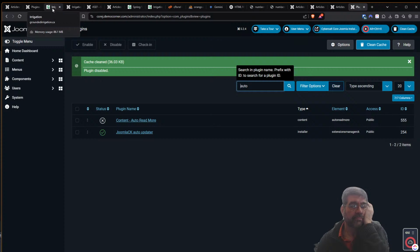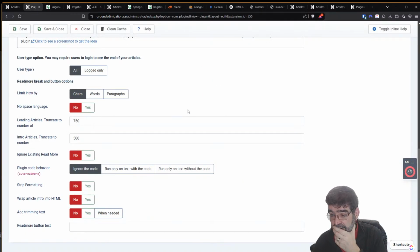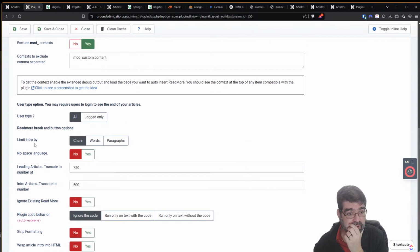Now, I will say this. The reason that it only showed up in this case is because we don't have read mores here. My son didn't want a read more for just one article, so read more is hidden and not being used. Normally we would have an article with an introduction in the blog view, and it would be read more, and you'd go through for things. But he only has one article, and that's why it showed up as a problem now. Read more break and button options. Limit intro by characters, words, paragraphs.